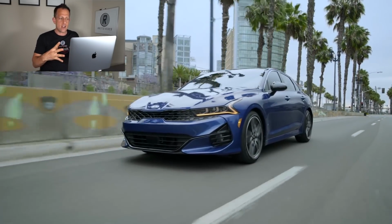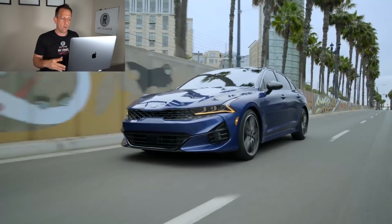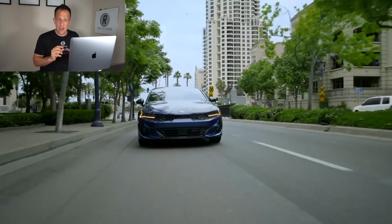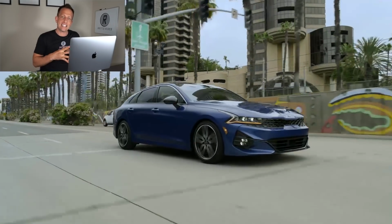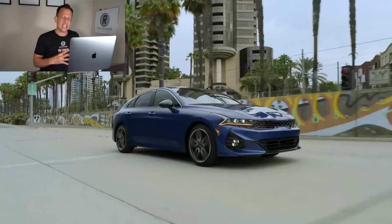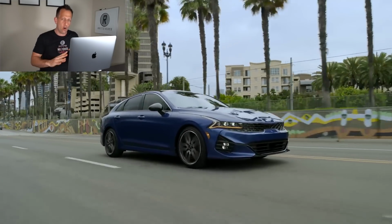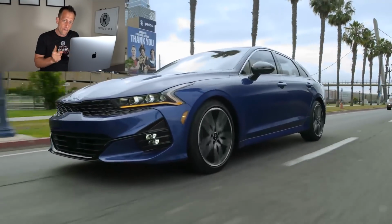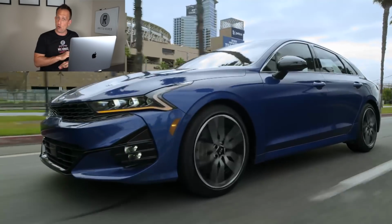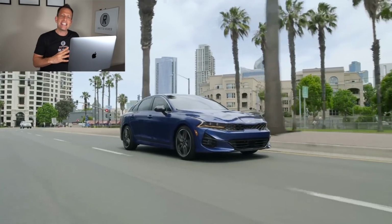Going back to the beginning here, let's talk about power. On the GT trim, all new power plant, 2.5 liter inline 4 turbocharged engine, putting out a class leading, remember this is a mid-size class leading 290 horsepower, 311 pound-feet of torque. It's all going to be routed through a new 8-speed automatic transmission, or for the first time ever, an optional, totally new 8-speed wet style DCT transmission.